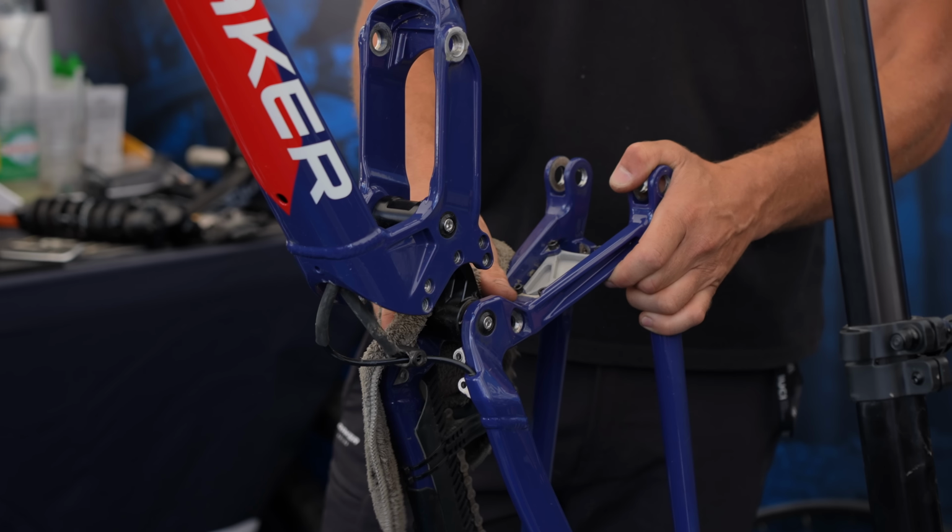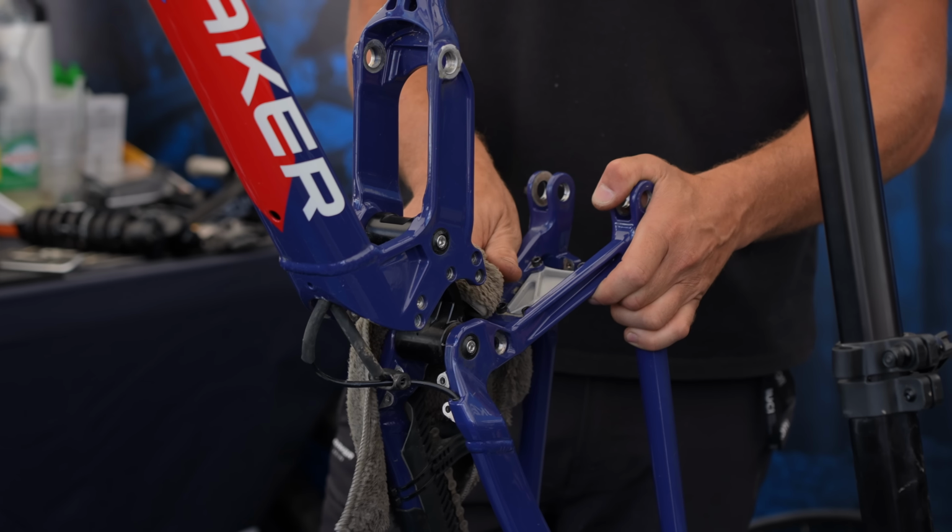In fact, I might try and poach him for a second, see if he's willing to chat to us for a minute. Could you just tell us a little bit about what you're doing now? So the riders are doing practice this morning on the bikes, and to what extent are you ripping the bike apart before tomorrow's race?